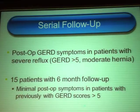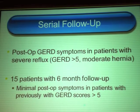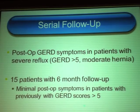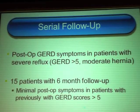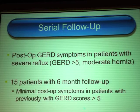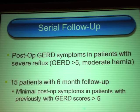And post-op GERD symptoms in patients with severe reflux or a GERD score of over 5 and moderate hernia were looked at. Although the nature of the study did not include follow-up data on post-op GERD symptoms, which is planned in the next year, a brief look at the patients with a 6-month follow-up showed that there's been minimal to no post-op symptoms in patients who initially presented preoperatively with GERD scores greater than 5.